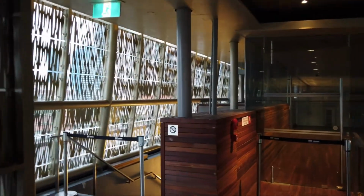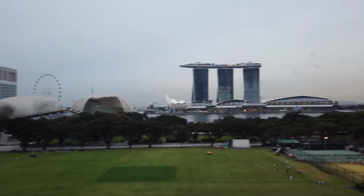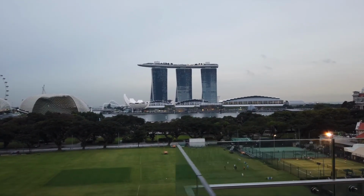Visitors can also enjoy food and drink from Aura Restaurant on the 5th floor during their visits, and a beautiful view of the city from Aura Sky Lounge on the 6th floor.